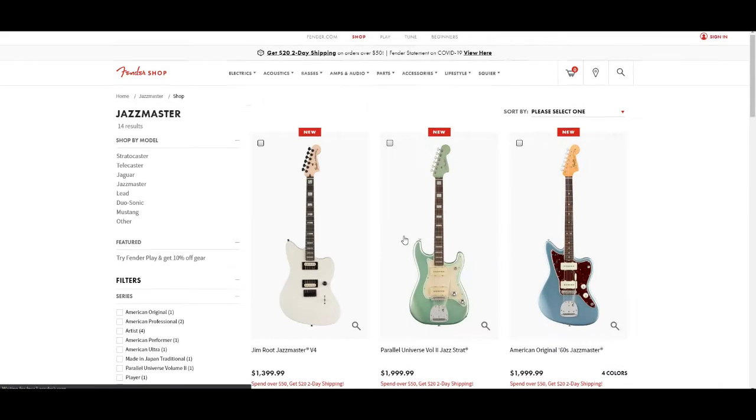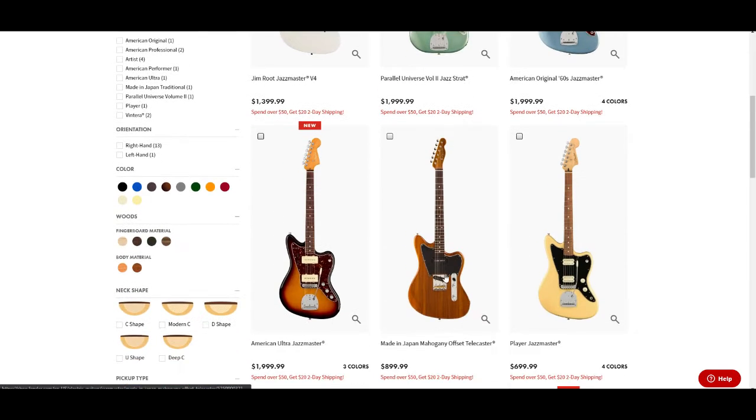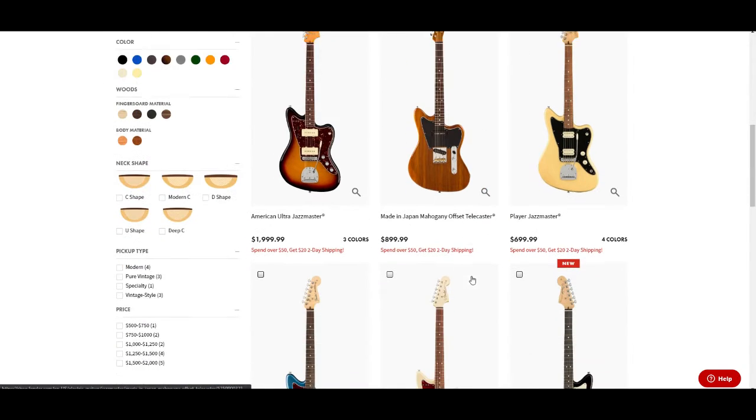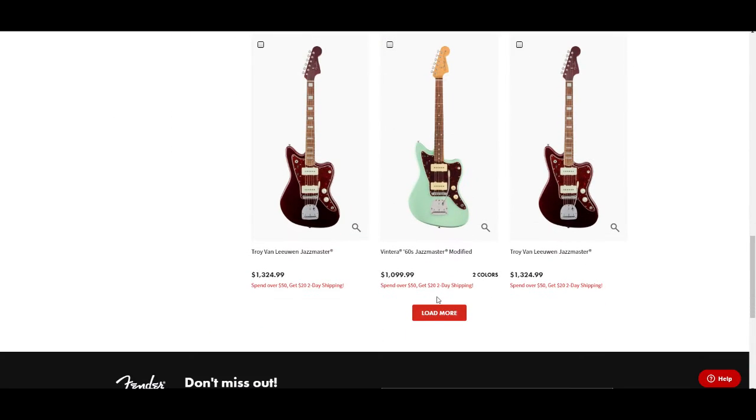So while browsing the Fender website, I noticed something about their selection. It's limited. Now before you start typing angrily in the comments, hear me out. So let's say you decide, I want a Jazzmaster with a hardtail bridge and two humbuckers, one volume and a tone control. These are your options.